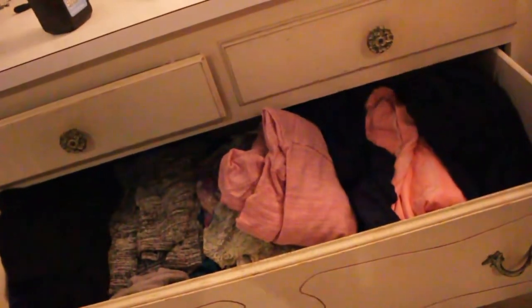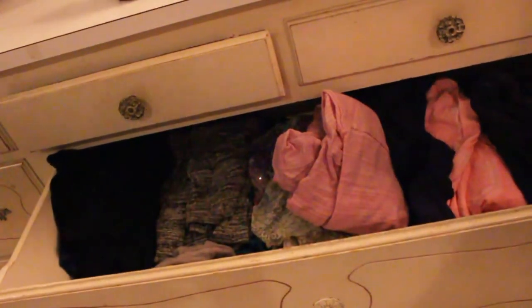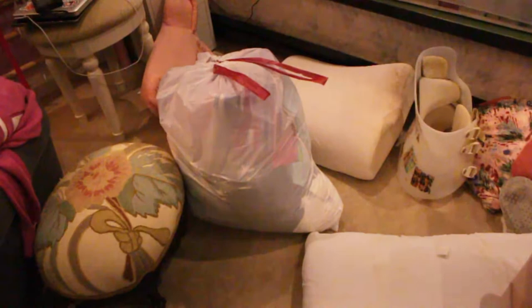Okay, so here we go. So this is one drawer right here. I moved some of my sweaters from my drawers over on the corner and just put them in here because these are more like everyday sweaters that I have. And I put things back into the box here. Oh, sorry if I'm making you guys dizzy, I have a garbage bag for stuff to donate.